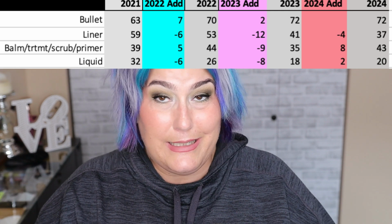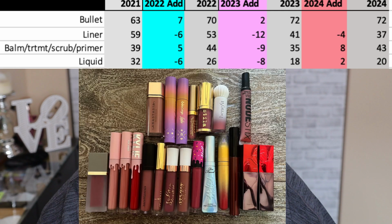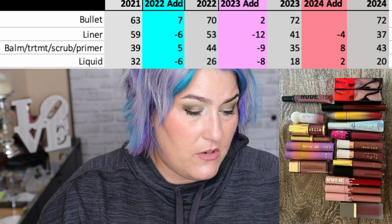Last year, I had 18. My mid-year inventory, I have 20. I am okay with this number. I think the 2 that I have extra were gratis to me this year. So I got an ABH lip velvet in gratis, and I got a Benefit plush tint matte lip tint in gratis as well. And those are the 2 new ones to me this year.